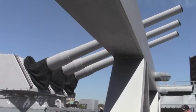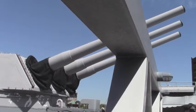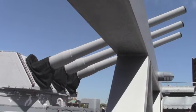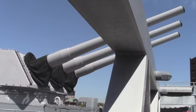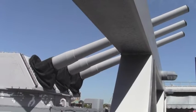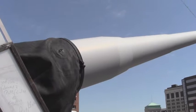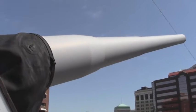That's the main battery of the USS Wisconsin. 3 16-inch guns. And that's turret number 2. This is one of the guns in turret number 1.